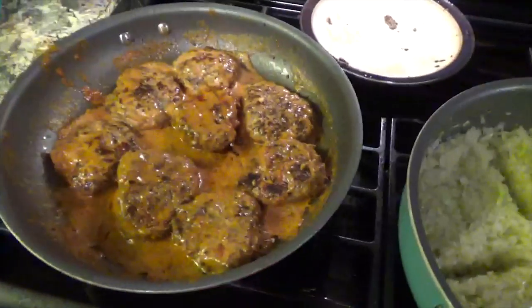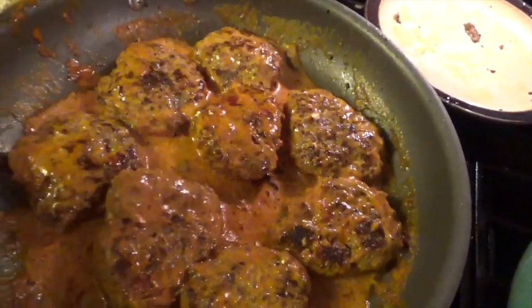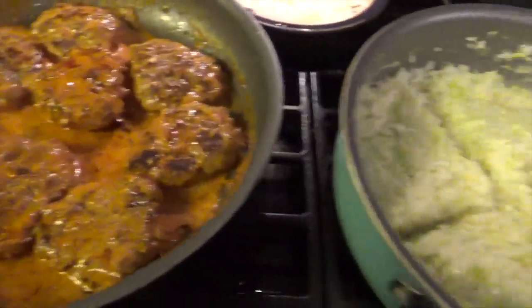This is what it all looks like finished. I'm getting ready to put it on a plate. It makes 4 servings, so I just kind of divide it in the pan. And there are 8 patties, so 2 patties per serving. And then I'll put it on a plate and show you what it looks like.